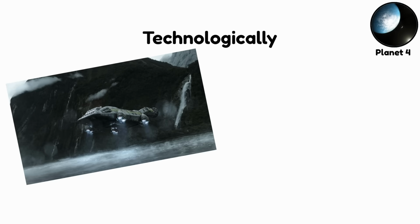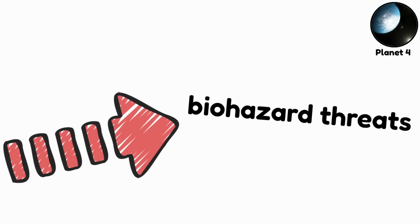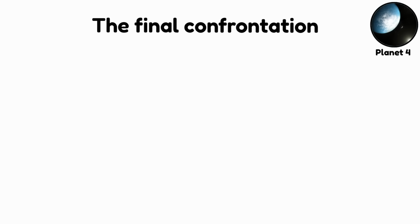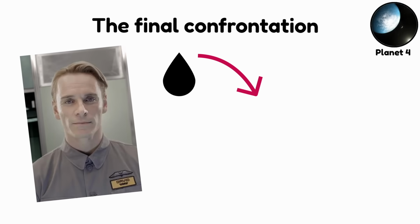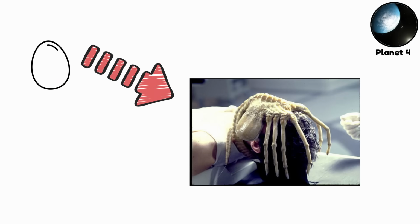Technologically, Covenant landing parties use atmospheric shuttles, advanced drones, and weaponry, but are quickly overwhelmed by the biohazard threats on the planet. Planet 4 lacks advanced planetary defenses or automated systems, having been depopulated in David's attack. The final confrontation reveals that David has refined the black goo experiments into a perfected form of the Xenomorph, with eggs capable of spawning classic facehuggers.